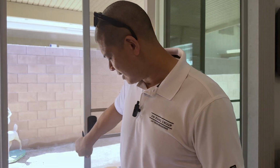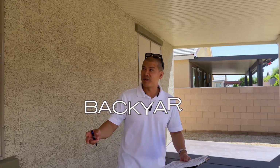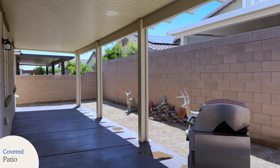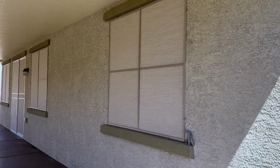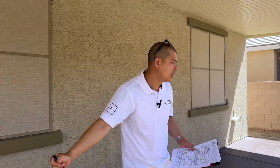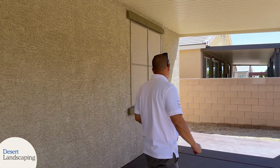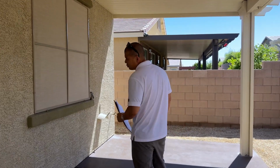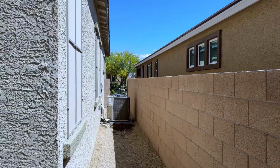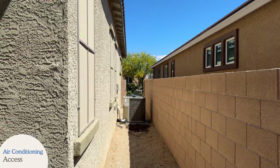All right, so we're in the backyard right now. So it's got a covered patio that goes the whole length of the house, which is really nice. Again, you see all the solar screens out here. Even the sliding door has them as well. It's all desert landscaped back here. There are 2 access gates to this house on either side. So you'll see down here, you have air conditioning access from the front, which is nice to have. The concrete is painted as well.